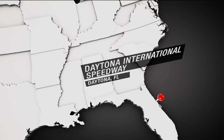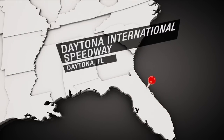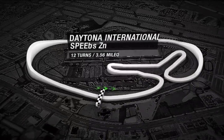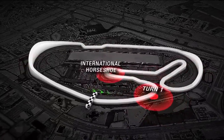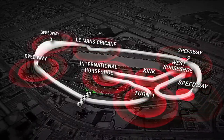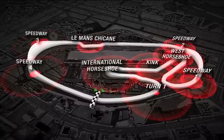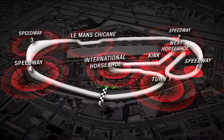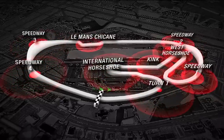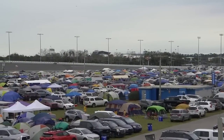The first race of this series will enter the names of the first two class winners into the record book. And Daytona International Speedway, what a place to get it done. 12 turns, just over 3.5 miles. Lots of great passing opportunities. Turn 1, both horseshoes, the International or the West. Good out-braking spots, even turn 6 as you get ready to come back on the Super Speedway. And then the Le Mans chicane. Get the pass done there and then hold on to it through Speedway 3 and 4 all the way to the line. You could be the first winner in the two different classes racing here in the VP Racing SportsCar Challenge.